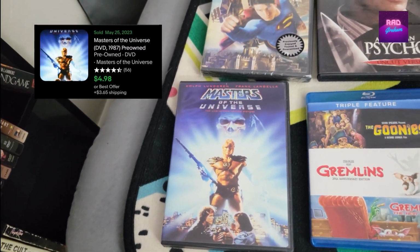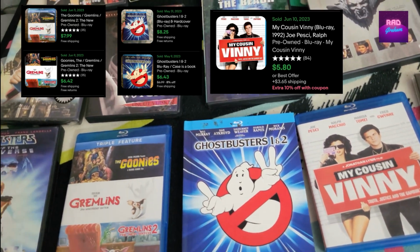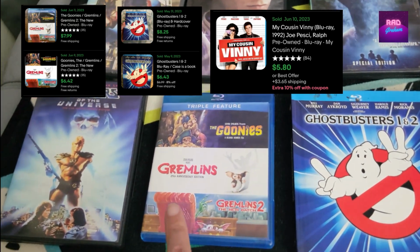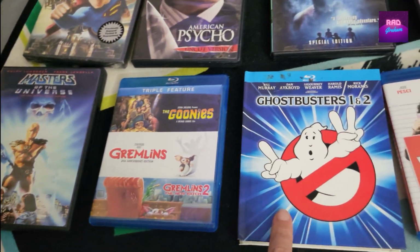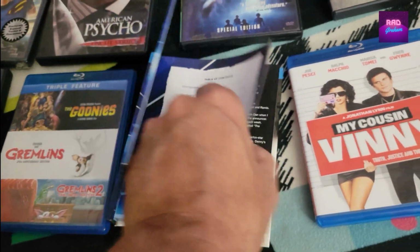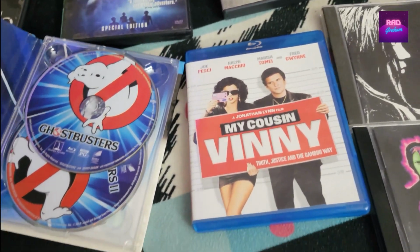and then one of my favorites, Masters of the Universe. And then these Blu-rays, I was actually surprised. These aren't worth anything. They just don't resell for much. But I'm going to keep them. So the Goonies, Gremlins 2, Ghostbusters 1 and 2, and it has a little book in it before you get to the Blu-rays. And then My Cousin Vinny.